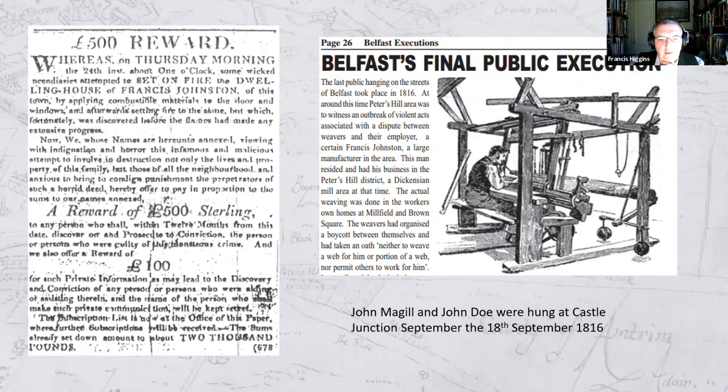But you can see they didn't kill anyone. They threw the first bomb that I know of. So the first bomb that was thrown in Belfast was thrown in this guy Francis Johnson's house, which was on Peters Hill. No one was killed, although two of his children were injured. But you can see the amount of money that was put up for the award, which was £2,000. That's a fantastic sum. In today's money, it's almost £1 million.